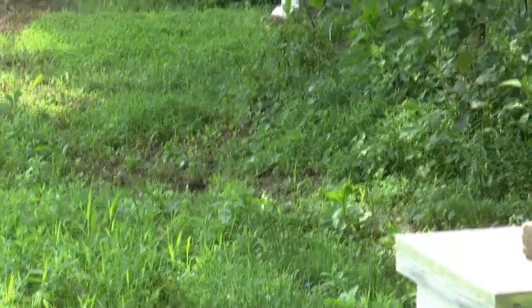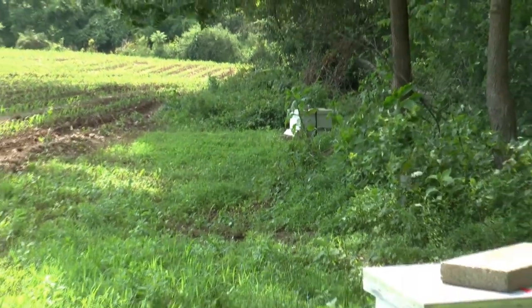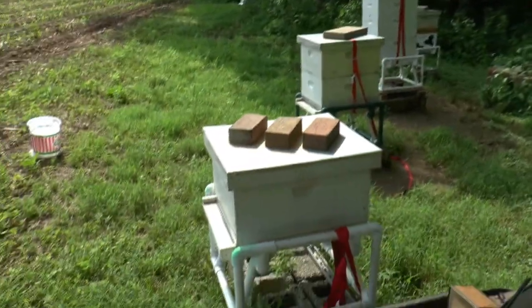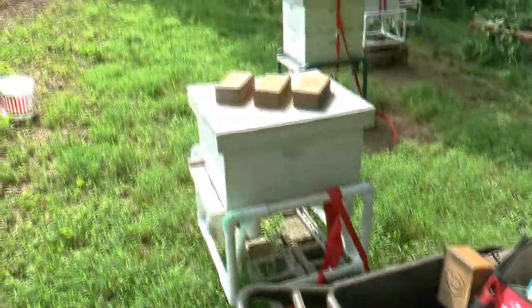So the objective today is to take a look at all these and see how they're doing before the rain shows up here in about an hour and a half. Not the best day to be doing this, but we'll see how this works out. And here comes Tiger to join me. So let's get to work.